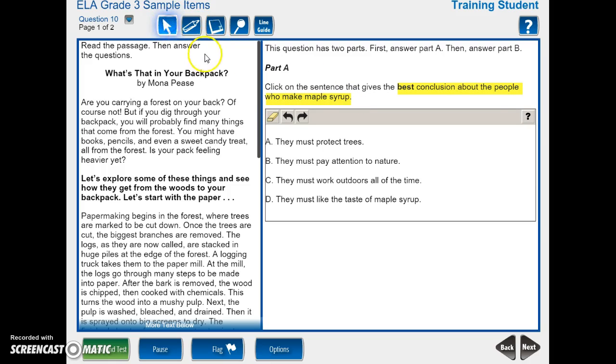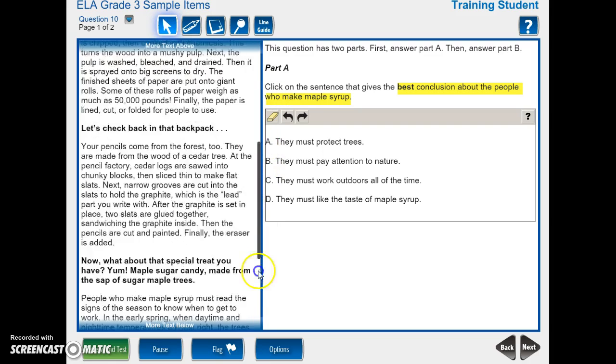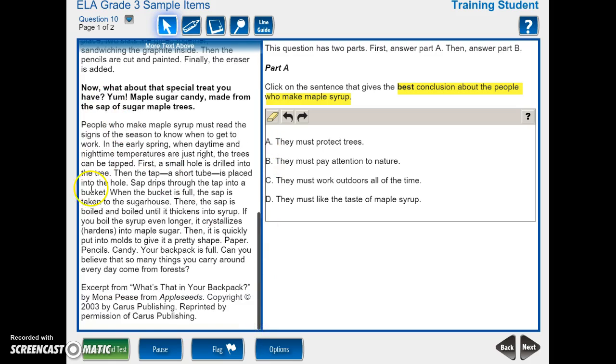Now, in order for us to understand, we could go back and reread that last section of the story. You may recall the last section of the story was down here about the maple syrup. A conclusion is what we conclude after reading. They must protect the trees, the people that make maple syrup. Well, that's probably true. They must pay attention to nature. It does say something over here that they've got to read the signs of the season.